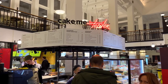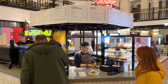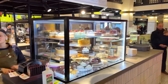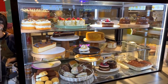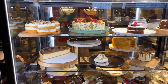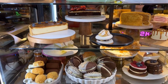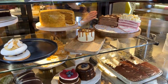Cake me tender, cake me tender, cake me sweet. The heart of Cake Me Tender is a large glass display case filled with all sorts of pastries and cakes. Potential hits here include pound cake, caramel cheesecake, Napoleon, and honey cake.